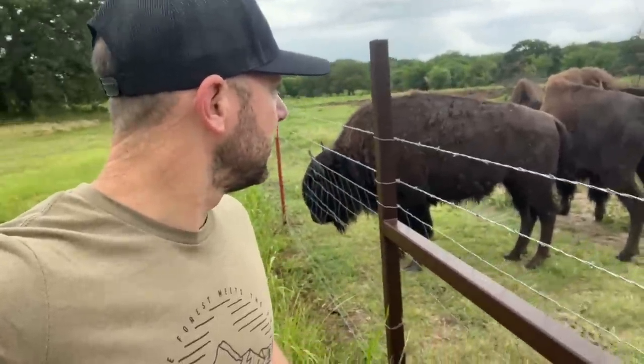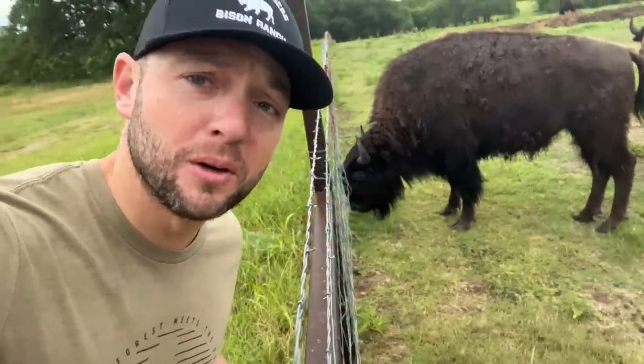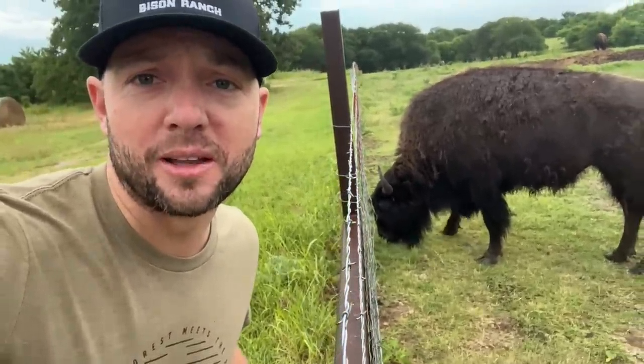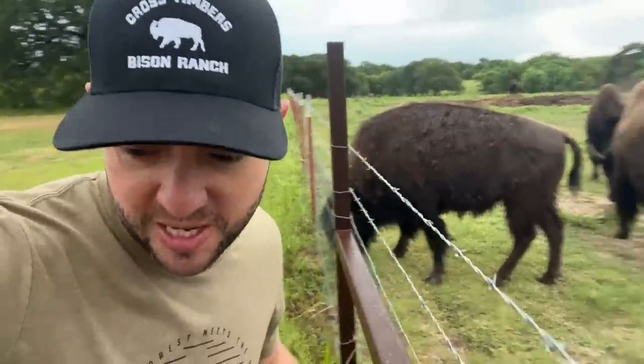Well, that was a nice little shower. The rain is finally gone. Hanging out with some of our bulls up here. This is Eleanor's little bull. Never gave him a name or anything like that, but he's much bigger than her already. So anyways, it was nice to get a little bit of rain shower randomly.